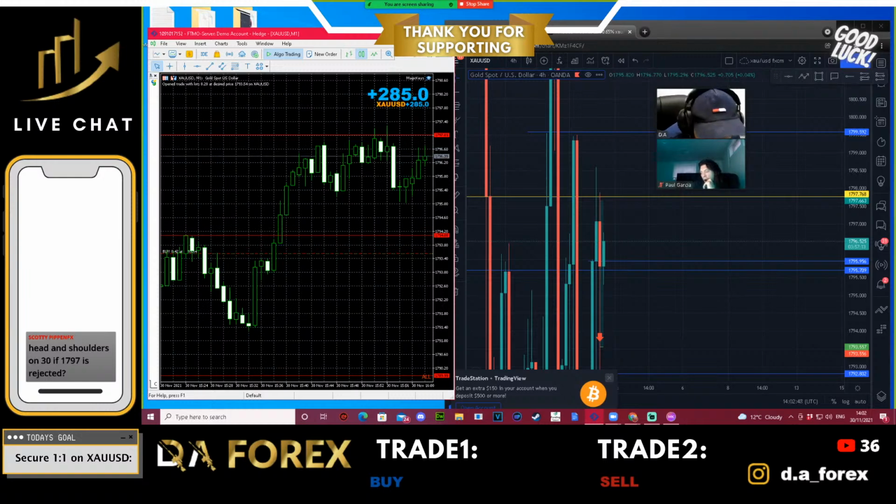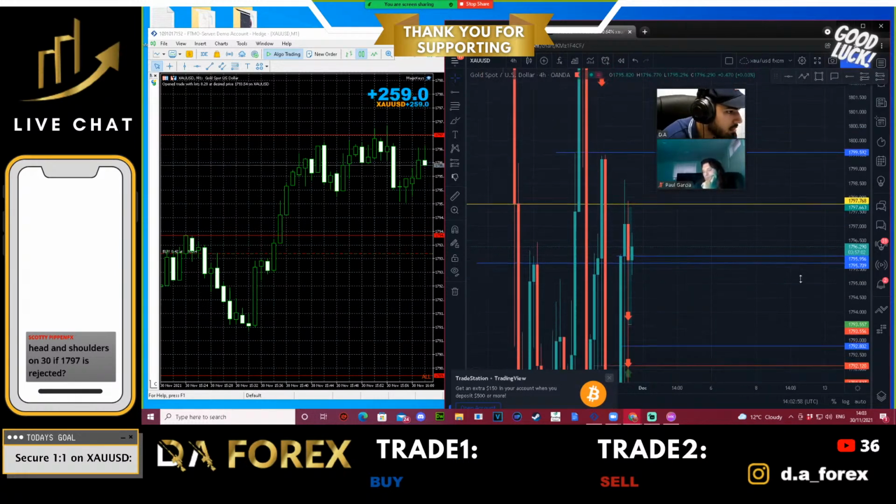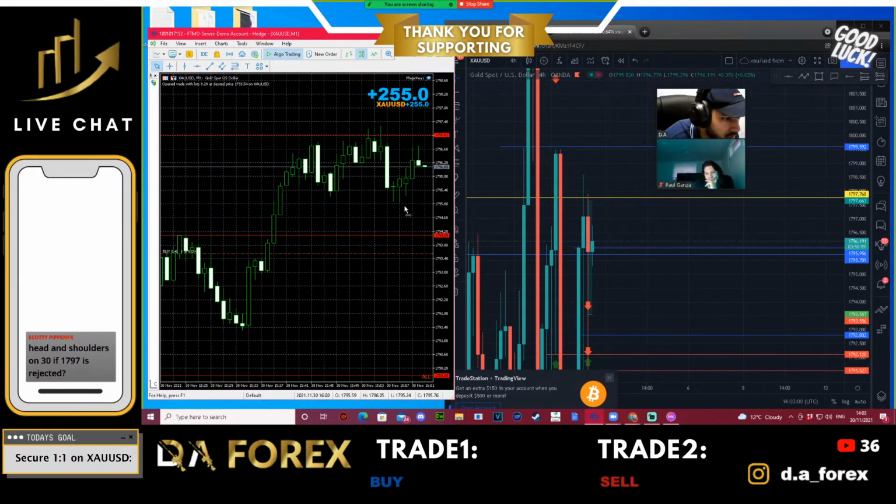Head and shoulders on the 30 if 1797 is rejected. Amazing. Yeah, I don't usually trade head and shoulders or patterns, but a lot of people do trade them and they are profitable. So yeah, it could work out.